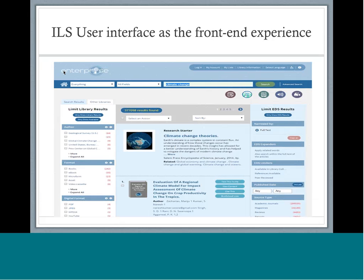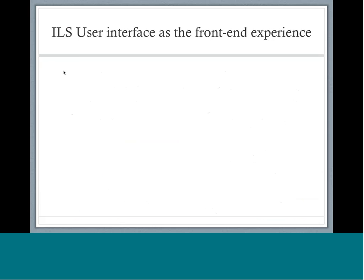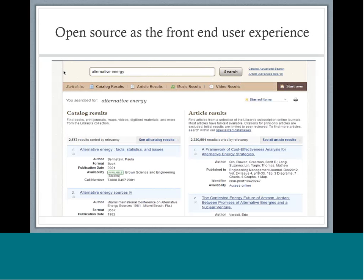The third point is open source as the front-end experience, and I believe this is a Blacklight display where they are using a two-panel approach, and the two-panel approach separates out catalog results from article results.